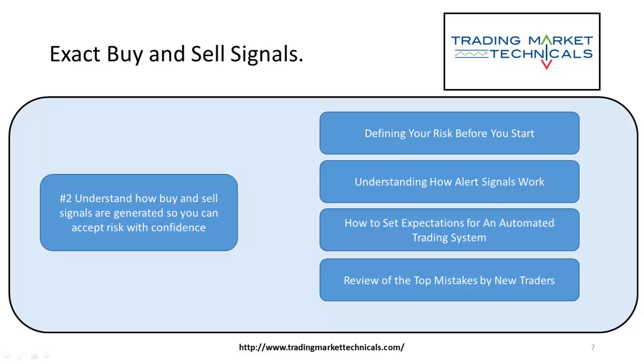The next thing is to understand how the alert signals work. We're going to get into examples, and I'm going to lay out what we do on ranging days versus trend trading days. The alerts are flexible, because you have to be flexible these days in order to survive in today's markets.